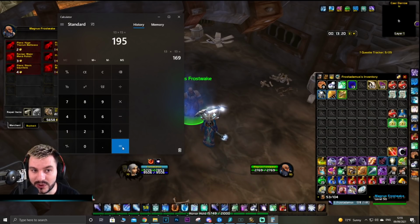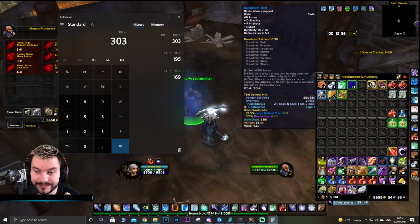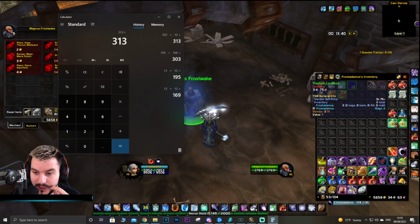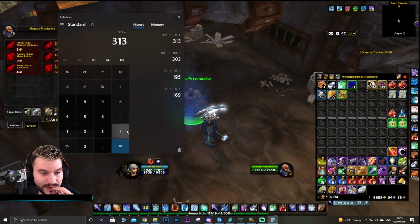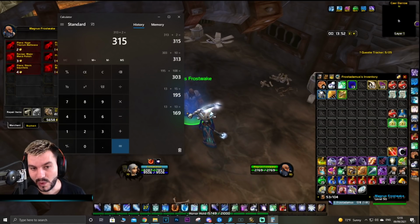Let's say 13 times 15. You have to check the price on your server. 195 gold. I think I'm going to sell them for 15. If not, I'm just going to hold them and don't know what to do with them. Plus 108 gold. Plus, what else? 10 gold here. Plus 10 gold. Plus, do those thorium boxes have any value? Maybe. Those scrolls of agility for 2 gold and 1 gold plus 3 gold plus 2 gold, let's say, equals 315 gold. This is from 1 hour.